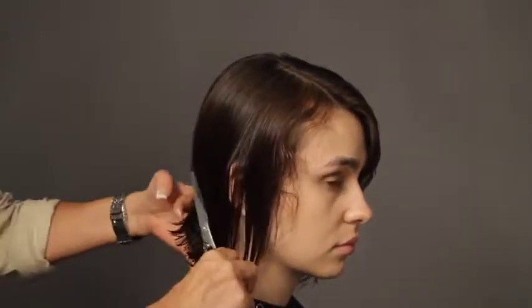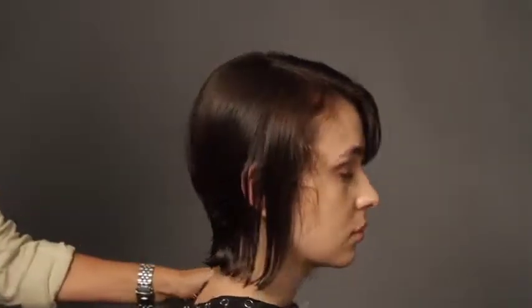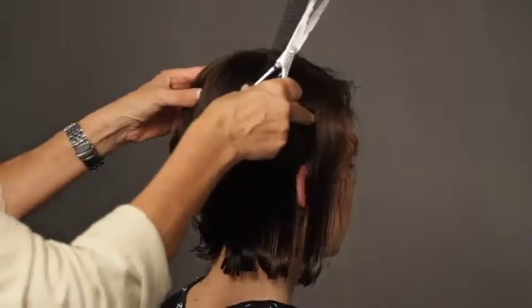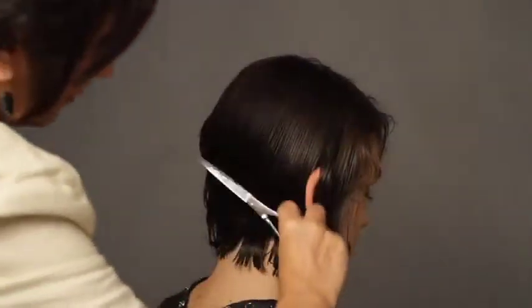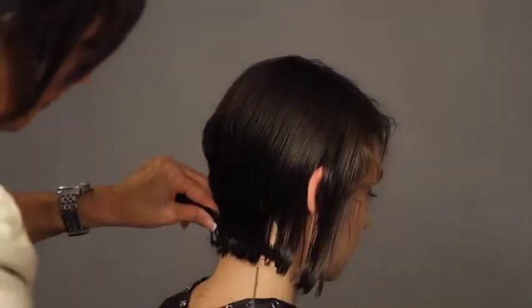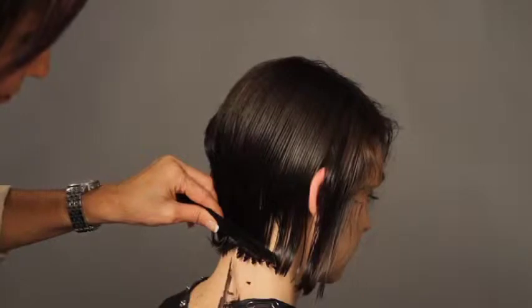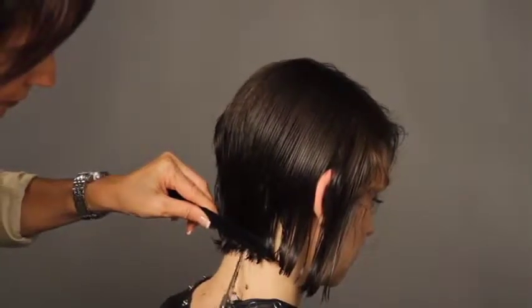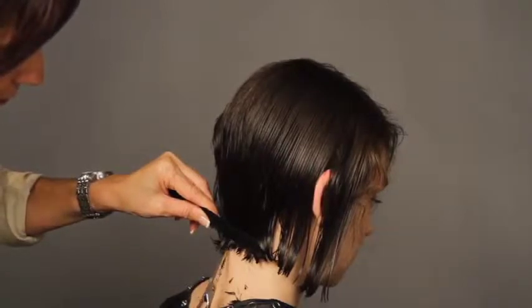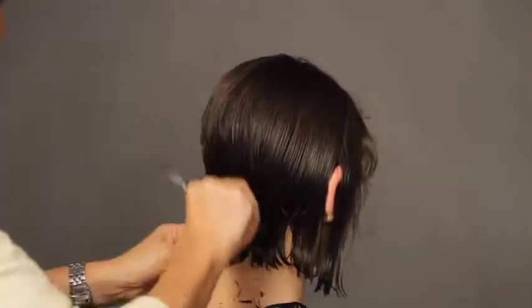I'm almost done with the haircut, so I go back to my perimeter. I always like my edges, my perimeter, to be very soft. I hardly ever do really blunt lines unless the hair is very fine and thin. I want that to be really soft. I'm putting my comb really tight on the scalp, but then I'm using the tip of my shears and very lightly softening those edges so I don't have any hard edges.